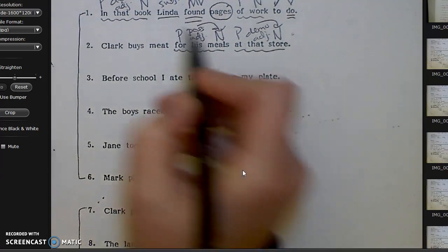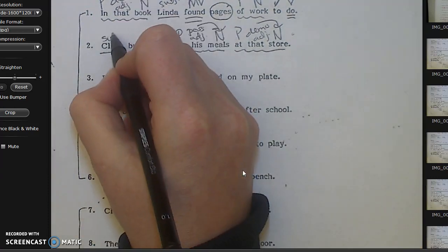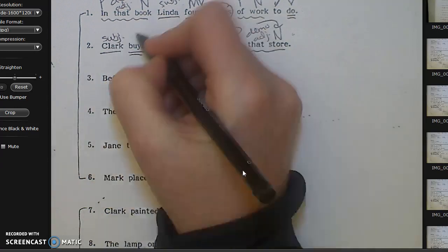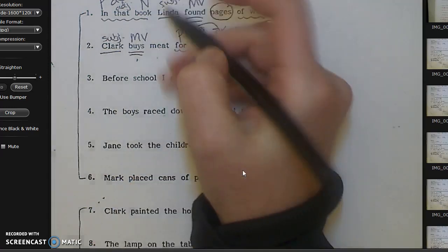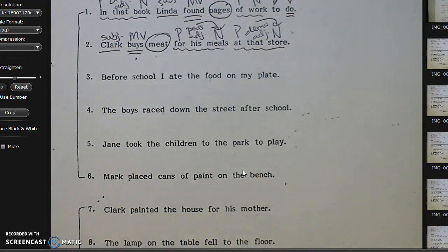Who or what is doing the action? Clark is my subject. What did he do? He buys is my main verb. And anything after the main verb that is a noun is going to be circled as a complement.